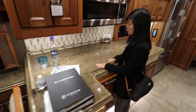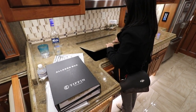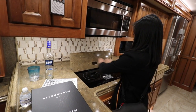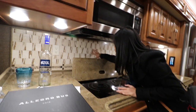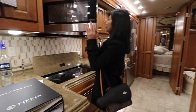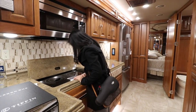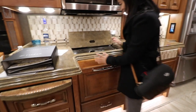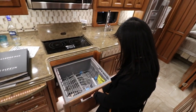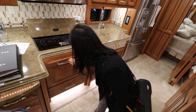Now ours, we have to remove this cover, but now they make it so you can fold it. And then you can still leave it here and also collect all the grease. That's kind of convenient. Oh, nice big flash. Yeah, nicer than ours. So I like ours. You like ours? I like this one. And gas stove. Electric. Oh, yeah, right, electric. What's below it? It's gonna be a dishwasher. Oh, dishwasher is big. Yeah, nice for full-time living, huh?